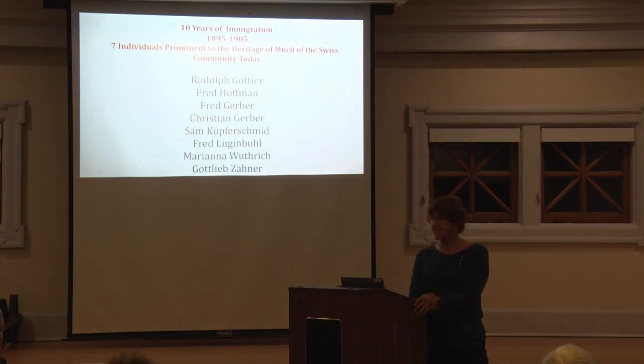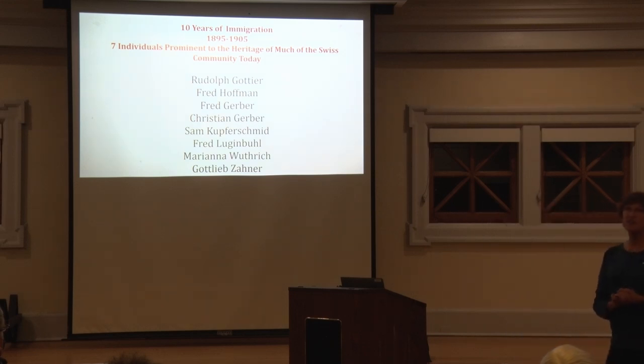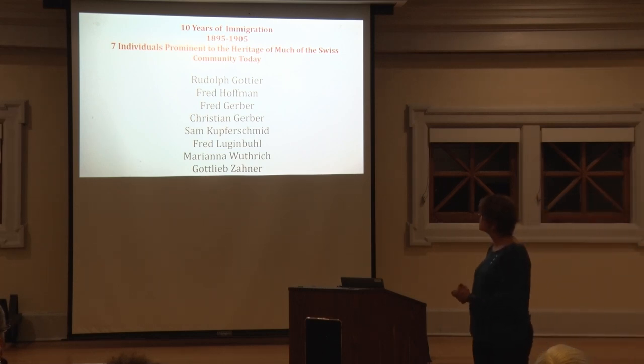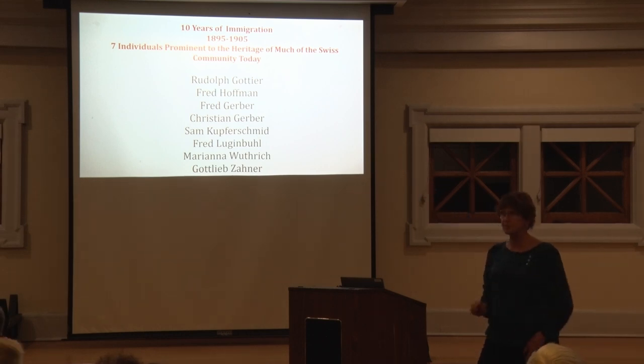So 10 years of immigration bring these names. It's always called Rockville, even though everybody came from Rockville and moved to Ellington. These people come to Ellington, and I'm sure you'll recognize many of these names. The only one I don't recognize is Mariano Worthrich. But the rest: Goddard, Hoffman, Gerber, Cooperschmidt, Lookinville, Worthrich, and Sonner.